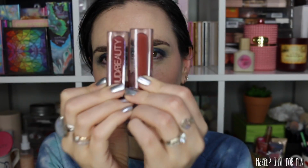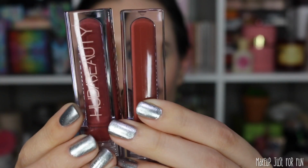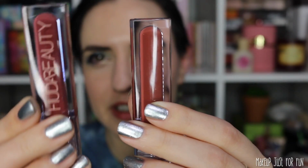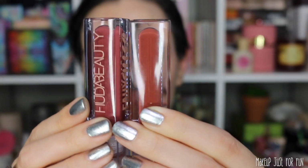The shade called Bombshell isn't wildly different. I could almost use these interchangeably. Bombshell is a little bit more pinky, whereas Foxy is a little bit more peachy. These are both very close, little mid-tone nudie shades, so I just like lip colors like that, and I think those are my favorite. I like that there's a variety of some cooler, some warmer.